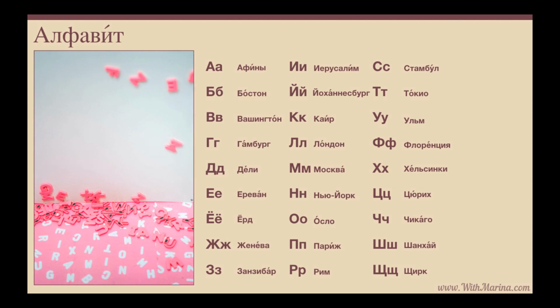Sh. Shirk. Hard sign and will not have any words. Neither will soft sign. Edinburgh. Yurmala. Yalta.